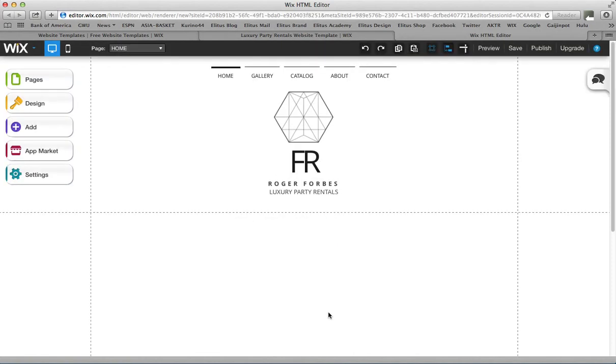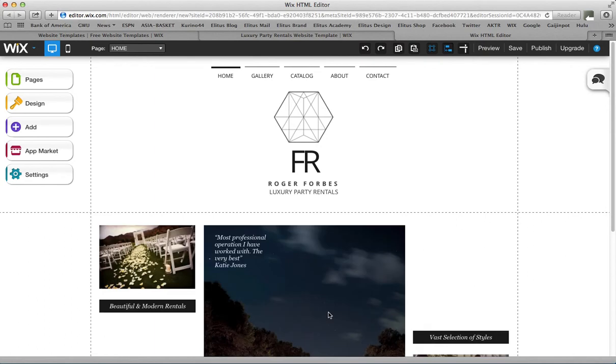Now this is your Wix editor. This is where you do all the design work and all the setup for your website. Let me take you on a tour of the Wix editor. First, let's look at the top black bar. This is called the top menu.